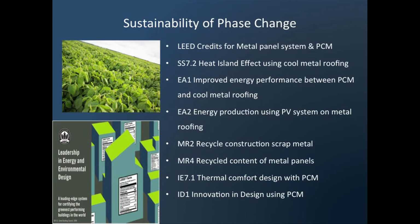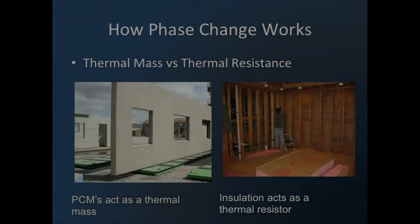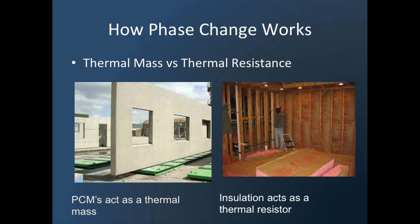So how does it work? I'll try to spend a little bit more time on this than the other slides. Basically, phase change acts as a thermal mass. There's thermal mass in buildings, and there's thermal resistance. Thermal resistance is our R value, and an R value is an R value whether it's minus 20 degrees or 110. If a wall's an equivalent R19, it's always an R19.